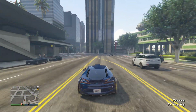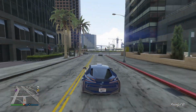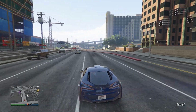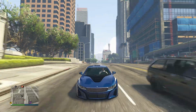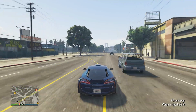For example, the Obey 10F, based off the Audi R8, it's a super popular car and a great looking one, but in performance in GTA, it sucks. Same story with the Comet S2 and the Comet S2 Cabrio, based off amazing looking Porsches, but when it comes to performance, they're not that great. So this is actually a rarity that we got a car that's very popular in real life and looks really cool, and it actually has good performance to back it up as well.